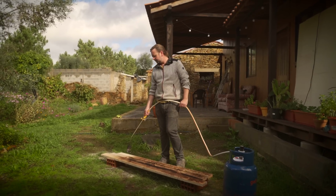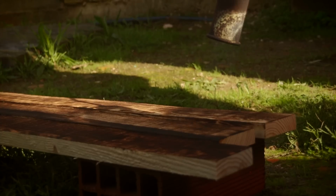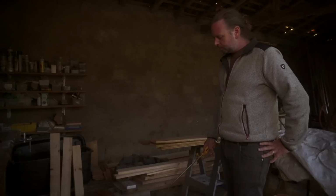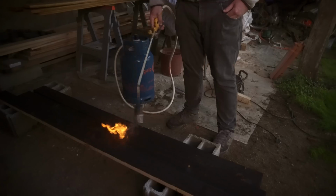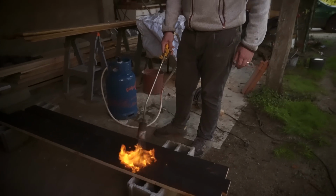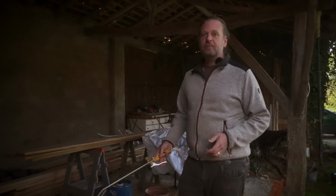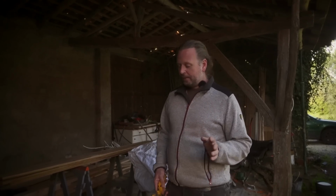Unfortunately, the wood was too fresh to burn properly, so Omar gave it a light burn just to dry it out and decided to try again the next day. Okay, so that was our first layer of shou sugi ban. So I'm going to give it a brush down and then do another fire layer afterwards, and then brush it down again and put some linseed, perhaps 2 times.